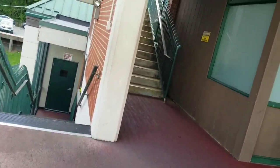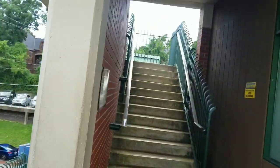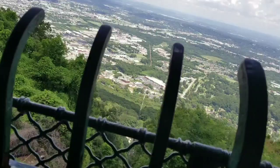Ooh, can you go higher? I think you can. This is pretty neat right here. Just look straight down the railway line. This is a really steep portion that I do not like personally. This top part right here.